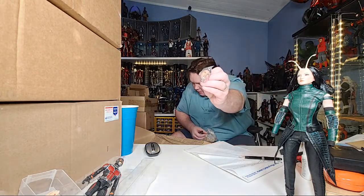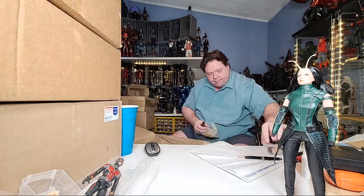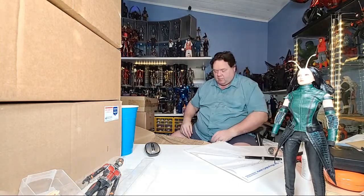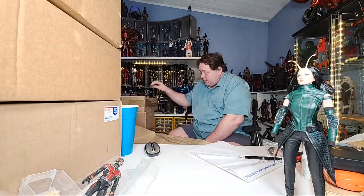Netflix Punisher head. Put them on top of my Punisher War Machine. Even though that's supposed to be from the video game, I really will put that Netflix Punisher head on there as Frank Castle.